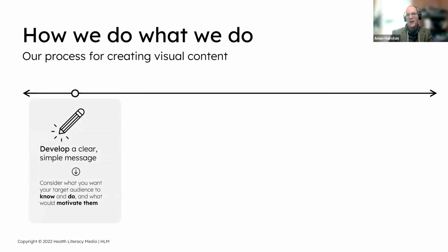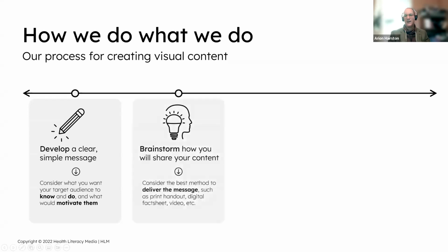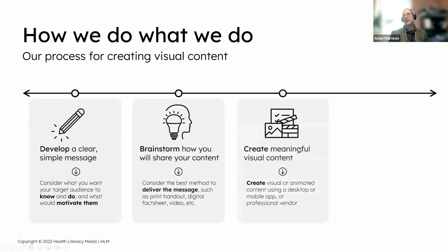So you've got a clear idea of what it is that you want to say to people, what you want them to know, what you want them to do, the kinds of ideas and concepts that are going to motivate them to do those behaviors. So develop your message. And then next, think about how do you want to put that message out into the world? Where is the audience that you're trying to reach? More than likely you can reach them in various ways, whether it's in a clinic with a print handout or reaching people through social media, video, different things. So there's ways to hone that message depending on the channel that you're going to use to put it out into the world.